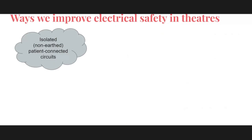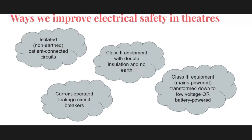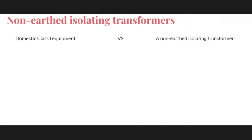So how do we improve electrical safety in theatres? There's a number of ways. Isolated circuits, which is something I mentioned earlier, so the patient is not earthed at all. We don't need to worry about the two earths being calibrated together. There are current operated leakage circuit breakers, which are a bit like the fuse I mentioned. So if the fuse melts, then the circuit will stop running. Double insulation, which is what I mentioned before, and then just lower voltage equipment as well.